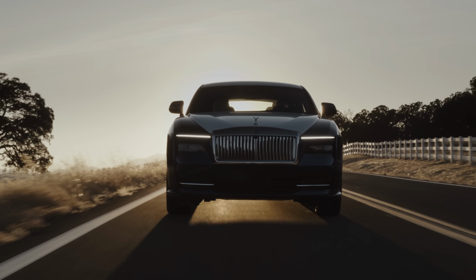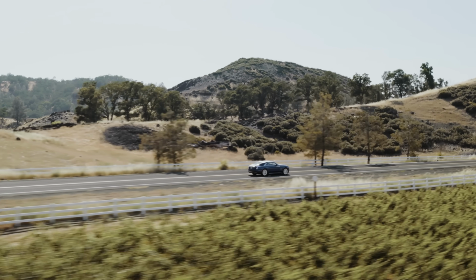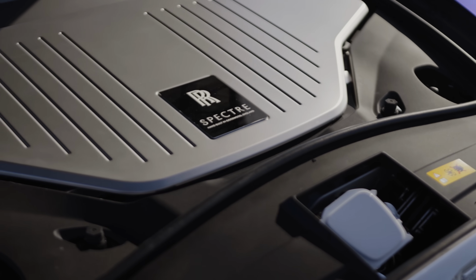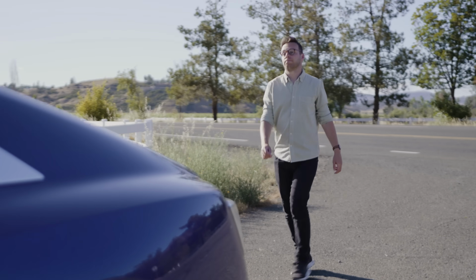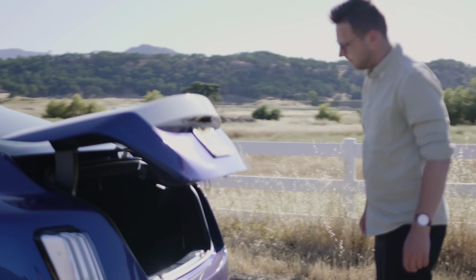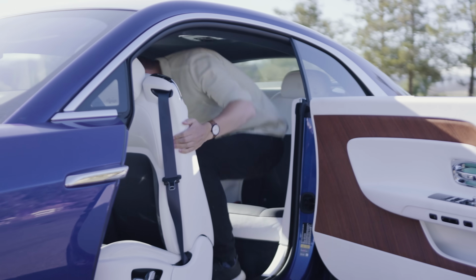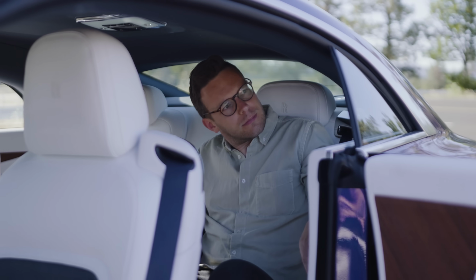A bit more housekeeping then, since you're probably now quite wanting to own a Spectre. Under the bonnet you don't get a frunk, but at least the boot floor contains a hidden cellar for your charging cable. The boot is a bit narrower than you might expect, but it can still take a couple of suitcases, and inside the cabin it's a proper four-seater with room for adults to lounge around in the back. They even get a pretty good view out.